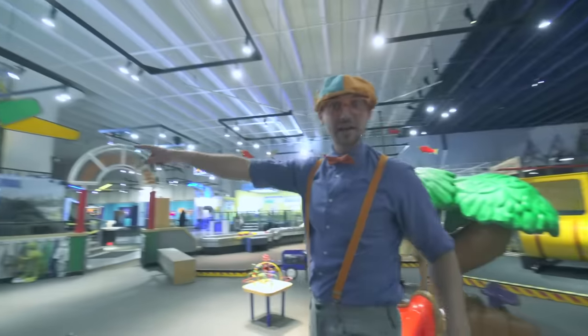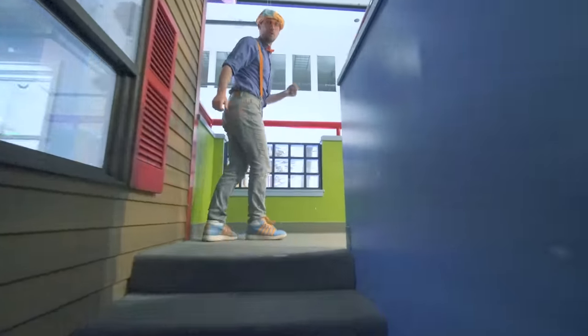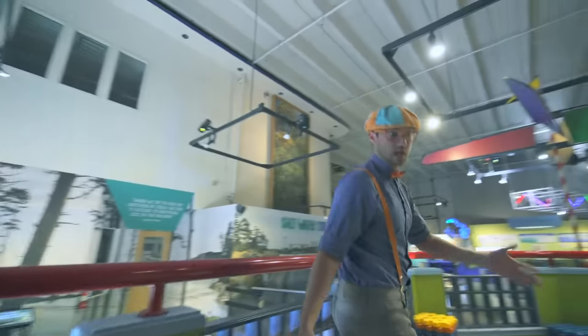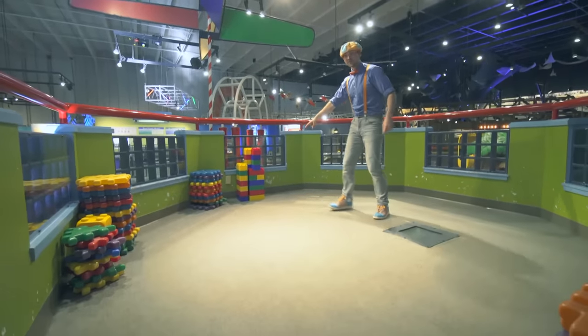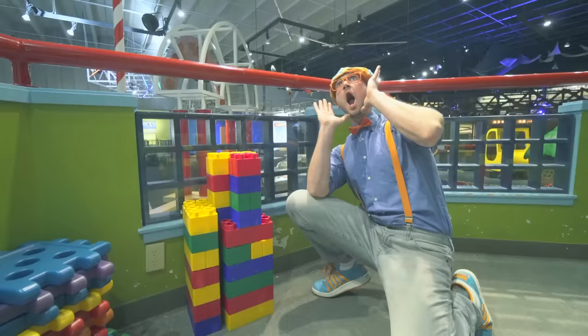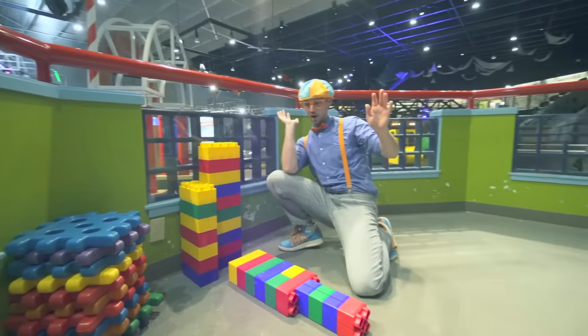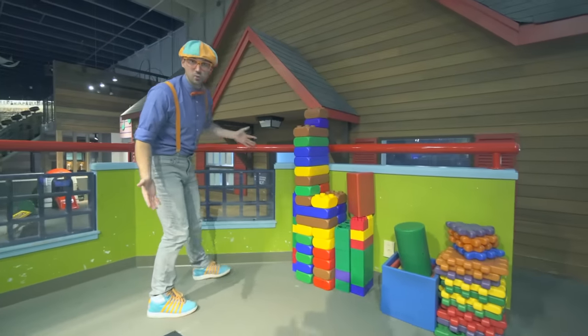Go to the top, right up here. Whoa, this area has a lot of colorful bricks. Yeah, see? Right over here. All right. Timber! Whoa, a taller one.